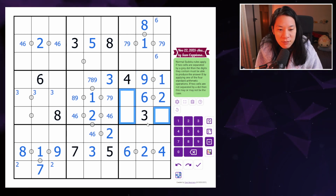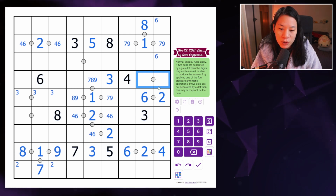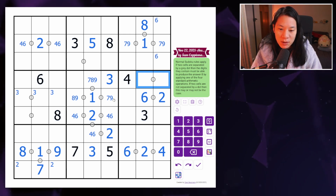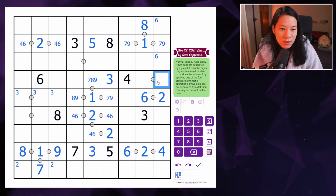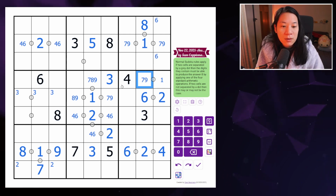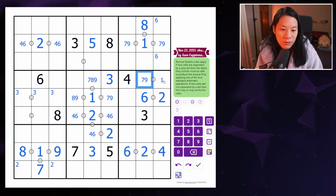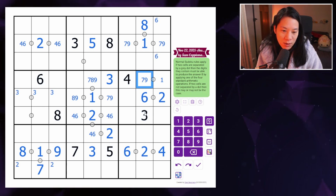And that leaves me 7. Oh wait, hold on. That can be 1 and 7. Oh shit. Did I make a stupid? No, this can be 1 and 7. So it can be 1, 7, or 9. 1, 2, 3, 4. 2, 3, and 4 are out. So it has to be 5.